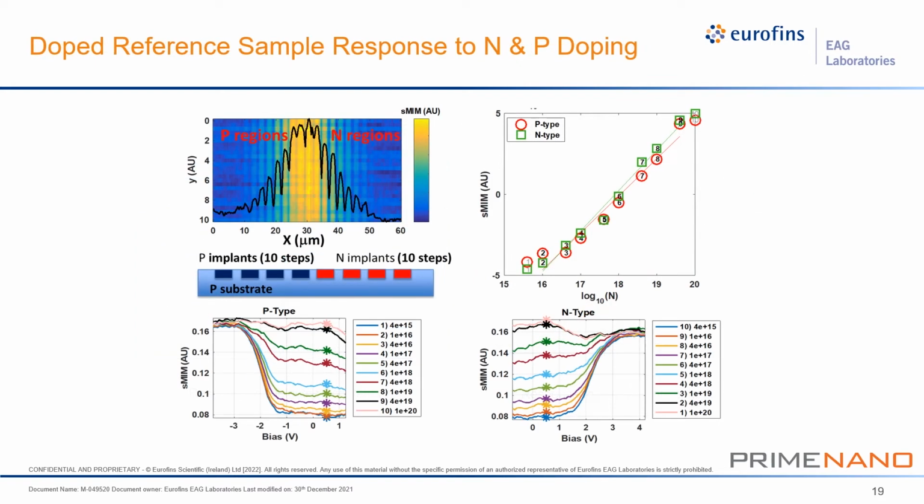Here we show in depth what exactly we mean by that. This is a standard sample of a substrate, a P substrate which has 10 implants of P and 10 implants of N, with the dopant concentration varying from 5E15 to about E20. As you can see, the sMIM response is very linear, both for the N-type and P-type, and this will serve as a very good reference sample.